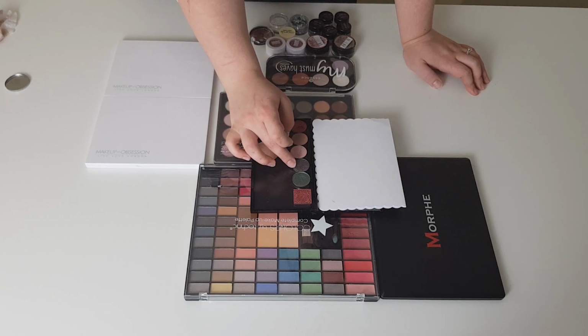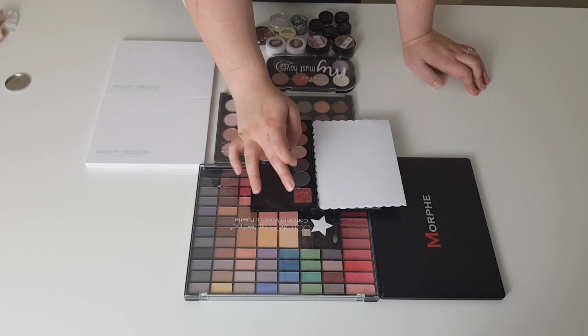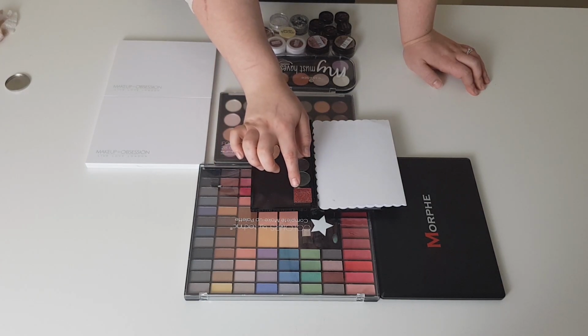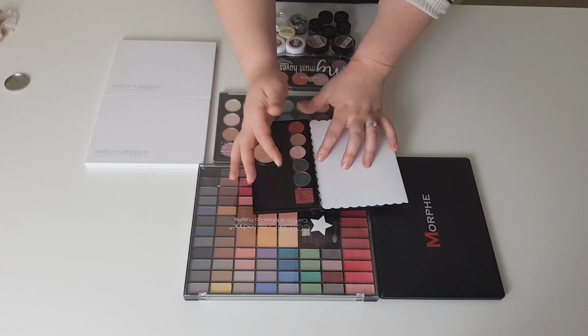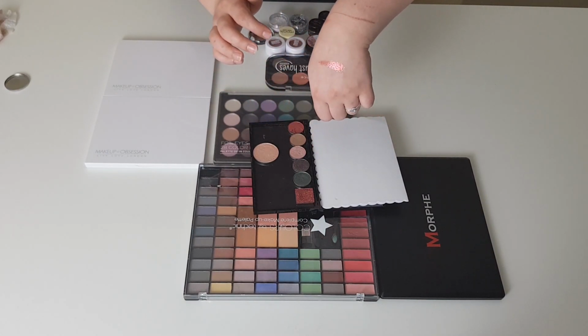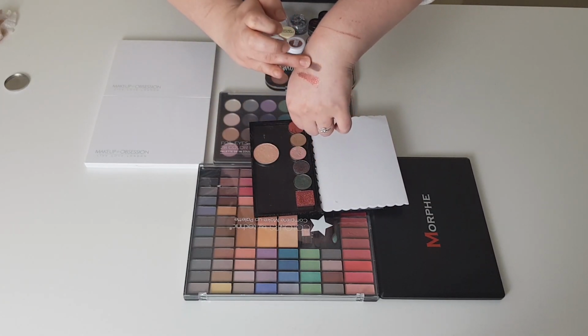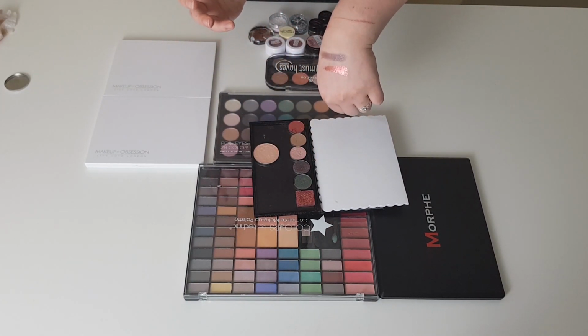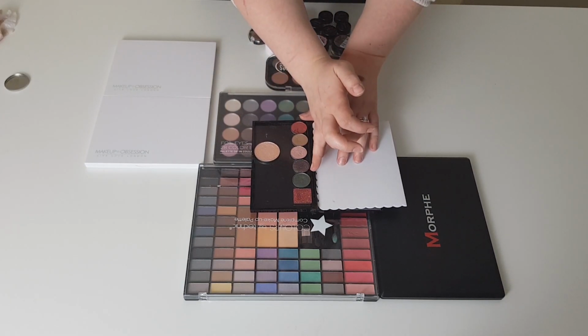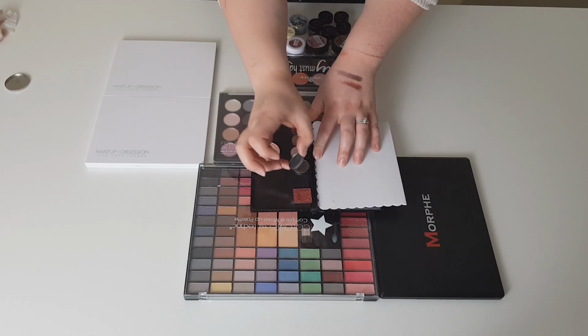And then this one is from Bleach London, as well as this one, and I really like this particular shade, which is like a pressed glitter. It is really, really nice and shiny and beautiful. And then I've not really played around with this shade just yet, but it looks beautiful as well, so I'm keeping those. And this is the only Makeup Geek shadow that I own, which is in the shade Typhoon.